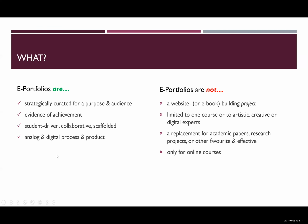And I also want to emphasize that you and I can use these activities in in-person classes as well as online classes, because they really do involve a process and product that can be both analog and digital. E-portfolios in my class are not a project for building a website or an ebook. That's not the main point. The point really is this strategic curation of evidence of their achievement. And many students resist it initially by saying that they're not artistic or creative, but it really isn't about that. It also is not a replacement for any other form of assignment that gives evidence of student learning. And again, it's not only for online courses.